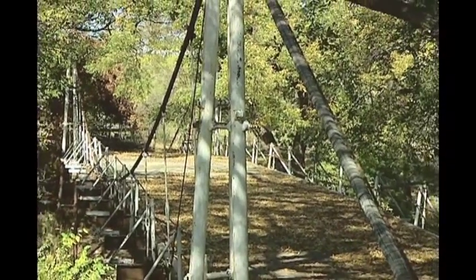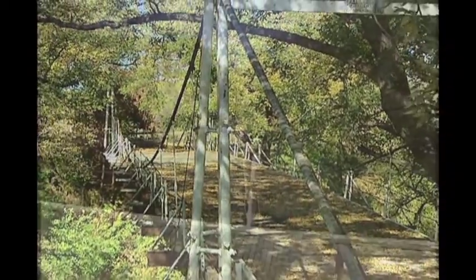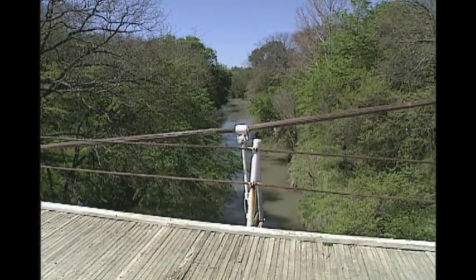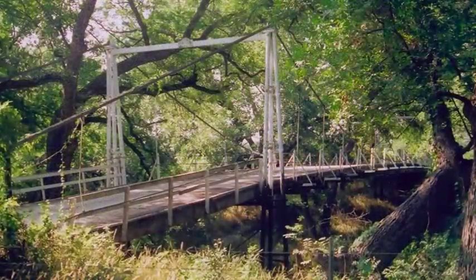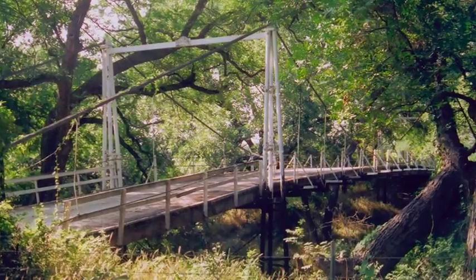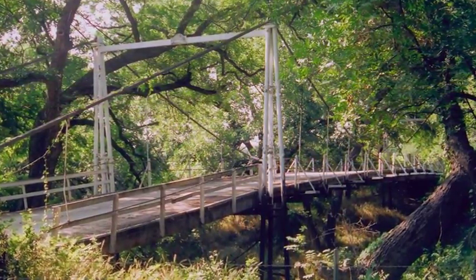Beveridge Suspension Bridge. For over a century, it has provided Central Texans safe passage over the sometimes tumultuous and flood-prone San Saba River. The bridge spans a clearance of 140 feet and is one of the last remaining bridges of its kind in the nation.